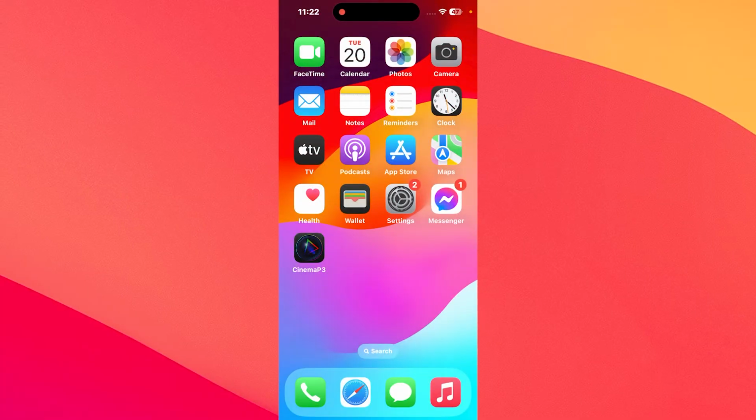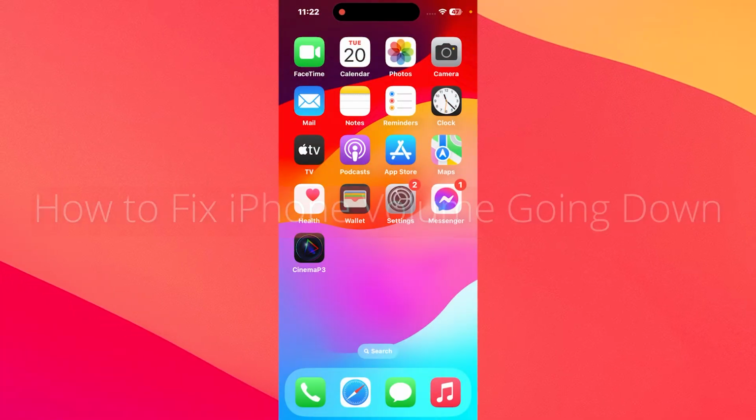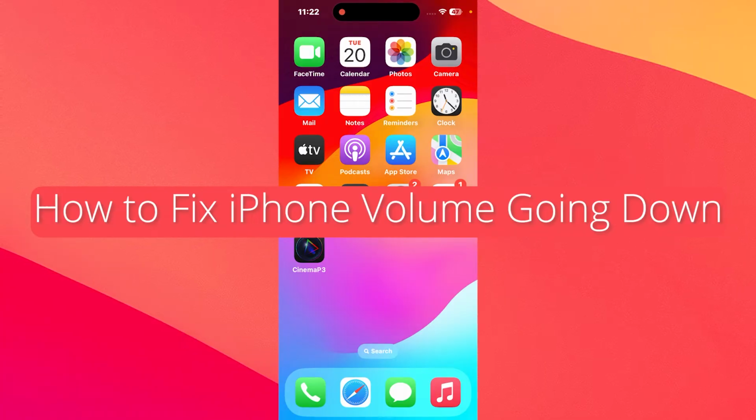Hey everyone, and welcome to the Mac Observer, and in this video I'll show you how to fix the iPhone volume if it keeps going down.